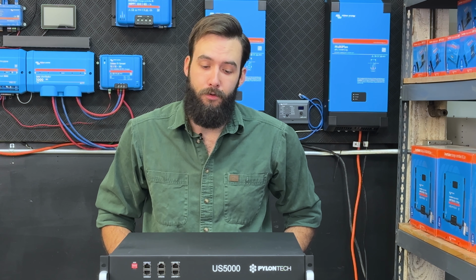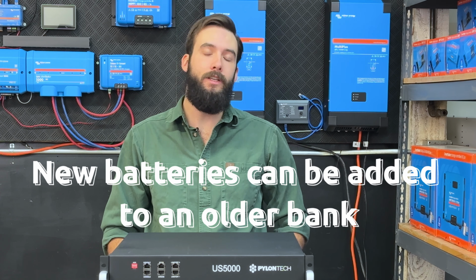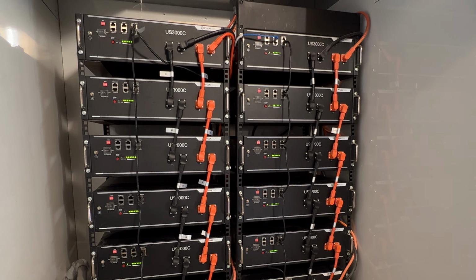Which means that if in the future you would like to extend the capacity of your bank, or if you have an issue with one of your units and you need to replace it, a new battery will seamlessly integrate into your existing system. You just plug it in on top, and we're going to call that the master battery at the top of the string connected to the inverter, turn it on, good to go.